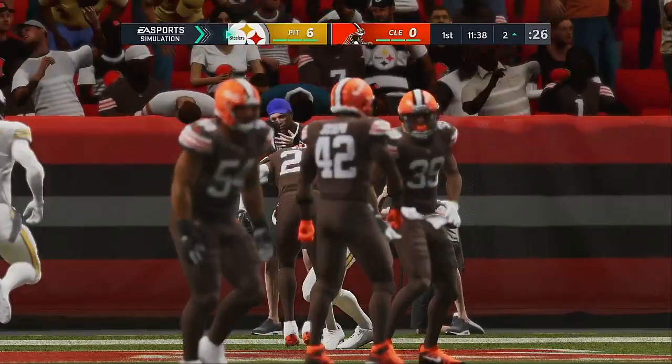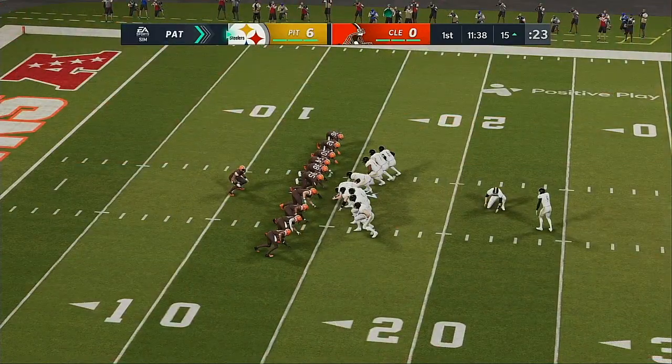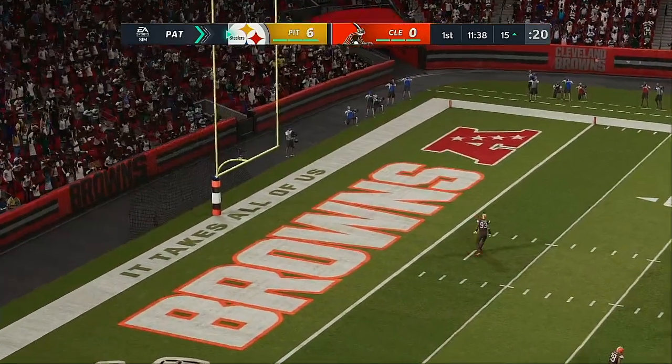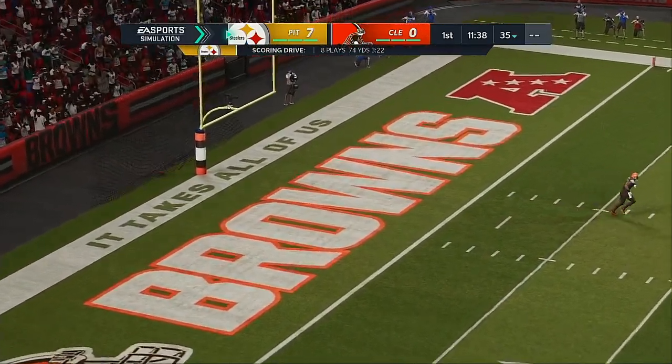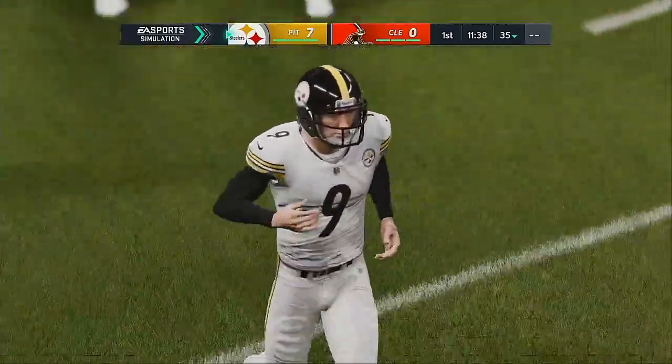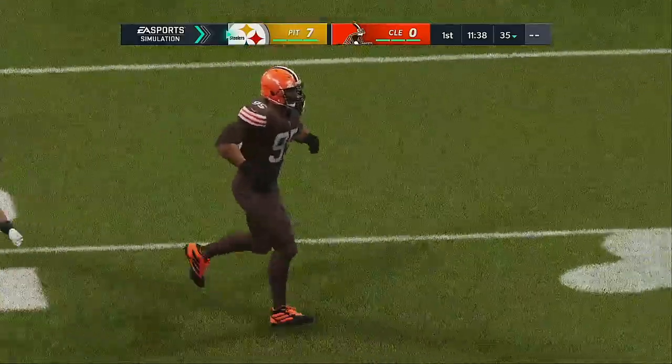So really a nice drive there for the first points of the game. And how about the fact that it was a run by the wide receiver that got him into the end zone, Brandon? You know, these guys, we know they're not afraid to open up the playbook, and they showed it to us right there on the first drive. Boswell good with the extra point, and that makes the score 7-0.